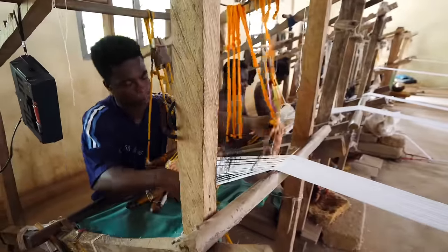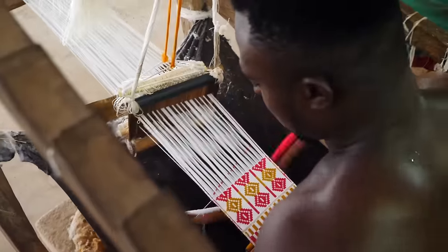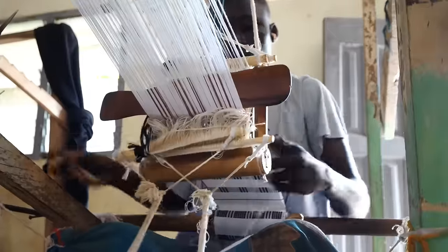I mean, the different colors, technique, the speed, and you see their feet are moving, their hands are moving, and you know, that's how they do it. I mean, this is awesome. So a little different from the way they do silk, at the same time, almost the same.